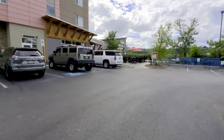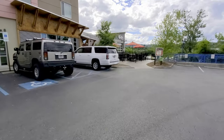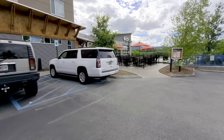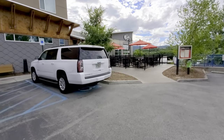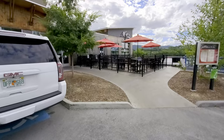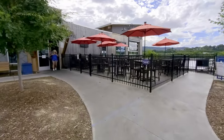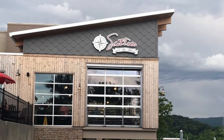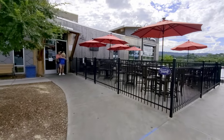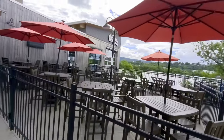So I'm meeting my pal the Major here for a quick bite to eat at Scottie's on the River here in Chattanooga. And it is, as the name says, right on the river. And this place has some really cool things about it. Unfortunately, here in the middle of the COVID-19 situation, a lot of those amazing options aren't really fully being utilized, and I can't really show them all to you. But I will make a visit back at some point in the future so you can get an even better appreciation of what all this really cool place offers.